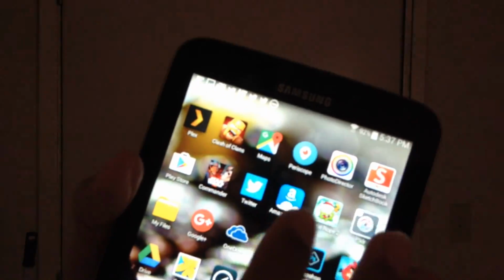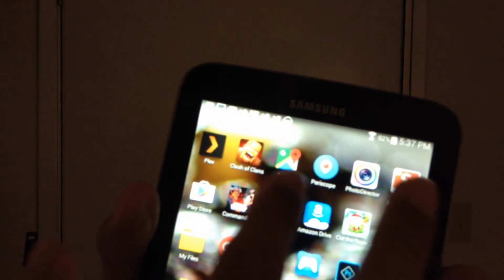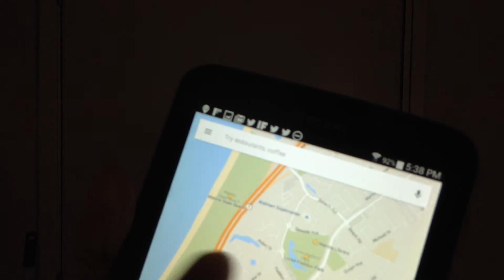Anyways, I'll show you just how slow it is. I'll open up Twitter and look, it's taking a couple of seconds just to open up. I mean, who wants to wait around for that? Even maps, look, it takes forever. Everything lags. It's just not even worth using, really, most of the time. That's why I hardly ever use it, actually.